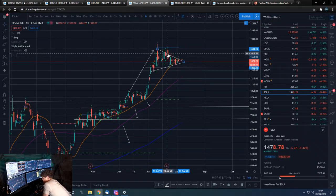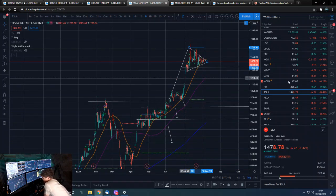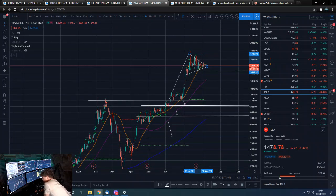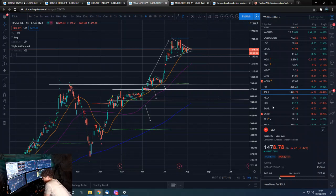If we are going to make a move, we're going to make a move soon. So watch out for the move. But my bias is to the downside. I just feel like this has a blow off top. The Nasdaq is still performing, and this is no longer performing. It was outperforming the wider market, now it's underperforming the wider market, and I kind of feel it's topped out. But we'll have to see.